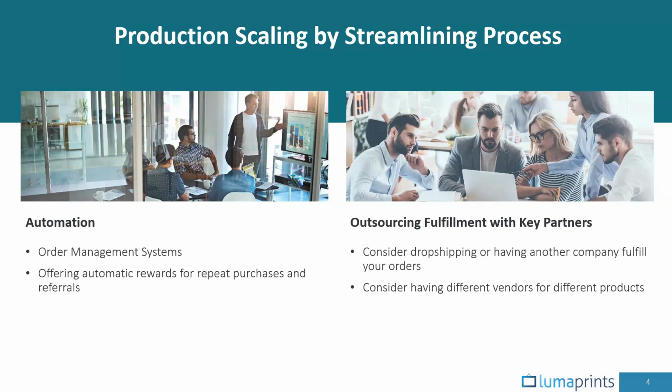Just make sure you're always checking in with your automation systems or programs or apps or what have you, making sure that things are flowing smoothly. Of course, technology is not foolproof. There are going to be times where you need to keep an eye on them, but at least with an order management system, it's going to be very helpful in the long run, especially if you're getting tens, dozens of orders each day.